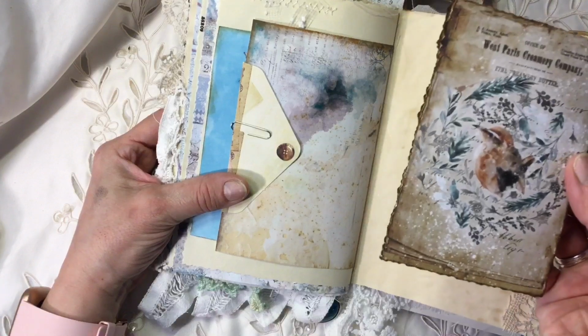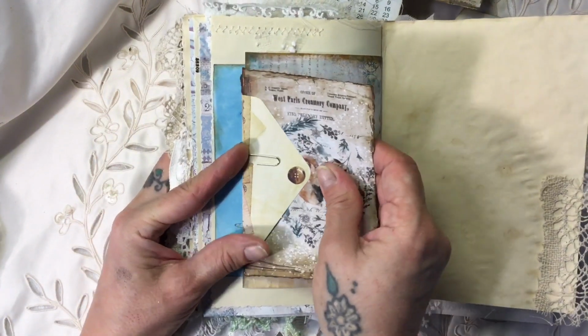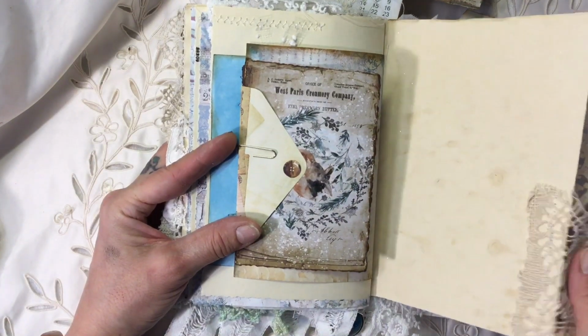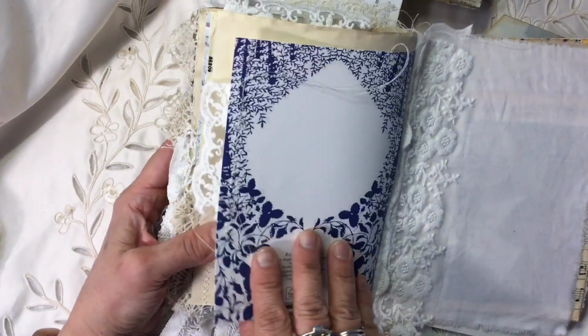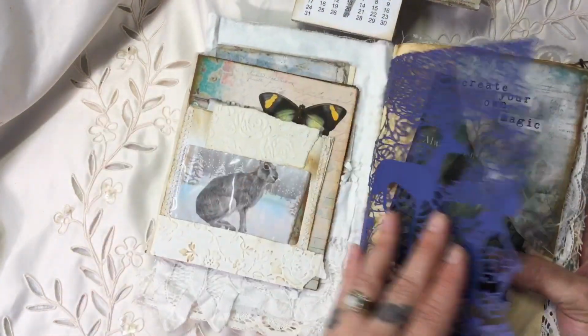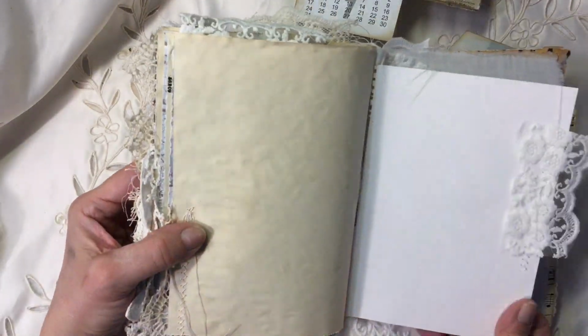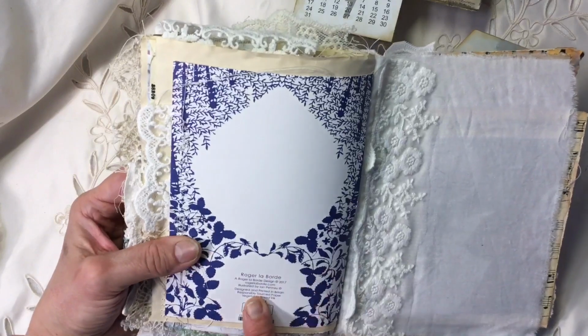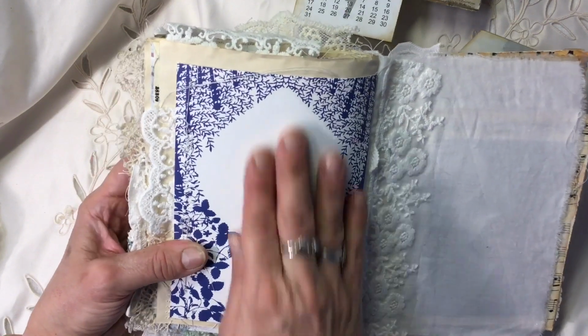And there's another wonderful journaling card from whatever kit that Karen has got this from. Some more gorgeous, gorgeous lace sewn on. And then we're coming to the back. So this here is actually a card. It's beautiful. And then that's the back of it. Absolutely stunning. A Roger Laborde design, 2017.